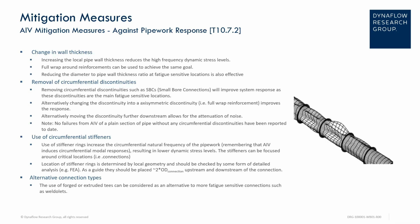Lastly, the change of connection types can be done, as forged or extruded tees are generally more robust against fatigue than weldolets or welded tees.